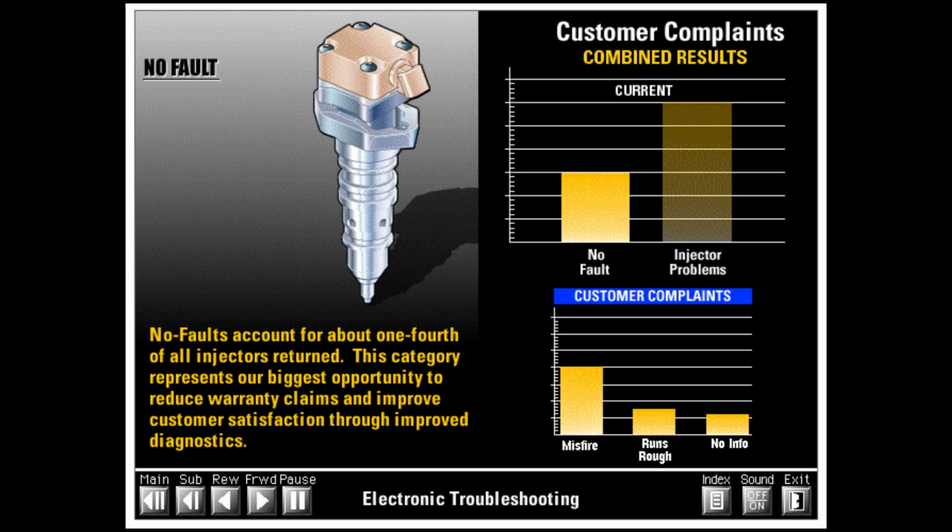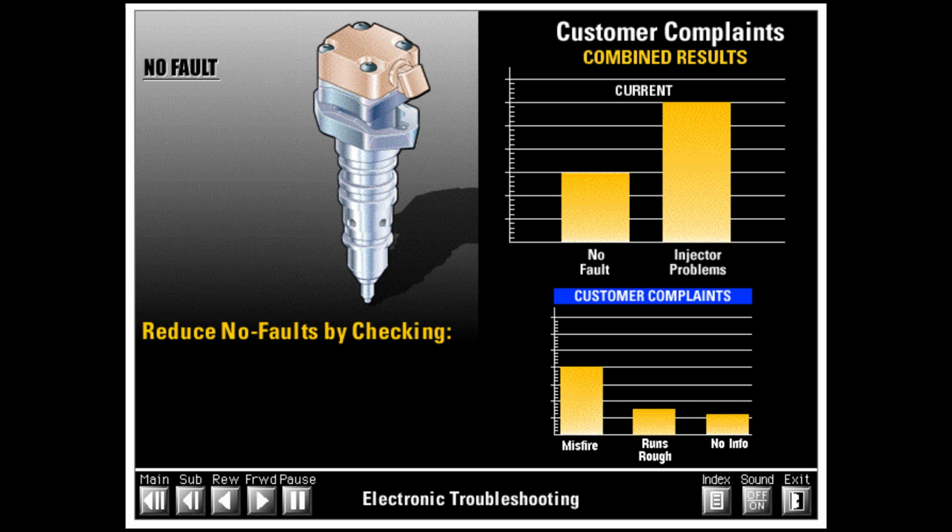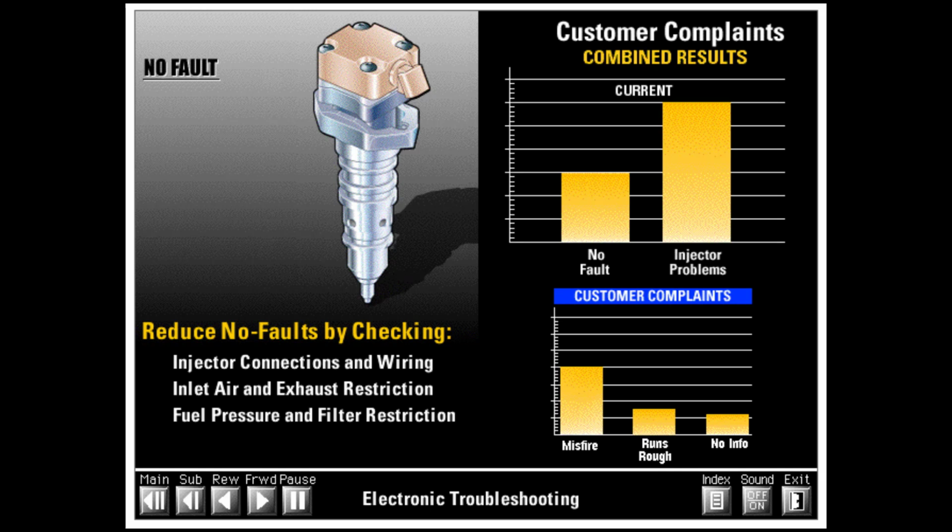No faults account for about 1/4 of all injectors returned. This category represents our biggest opportunity to reduce warranty claims and improve customer satisfaction through improved diagnostics. This is the driving factor behind the automated multiple cylinder cutout test and the development of improved training methods such as this presentation. You can help reduce no faults by looking for external causes of misfire, low power, or rough running. These include checking injector connections and wiring for clean, solid contact, checking inlet and exhaust systems for restriction, checking fuel supply pressure to assure that pressure is adequate and the secondary fuel filter is not plugged.